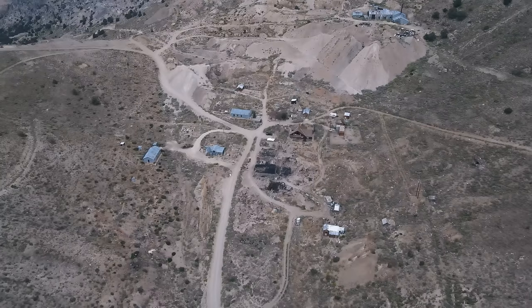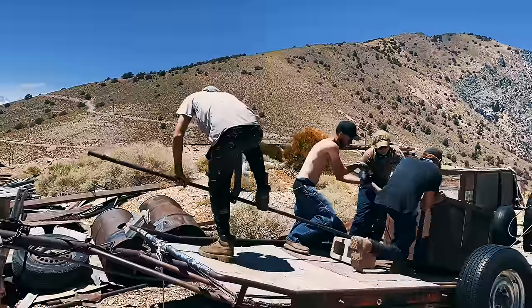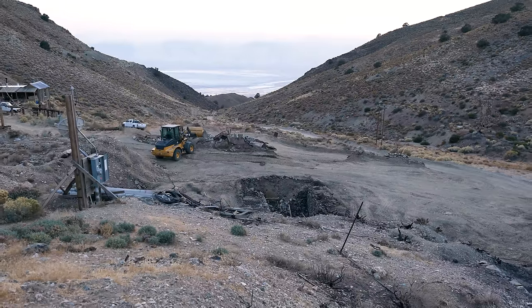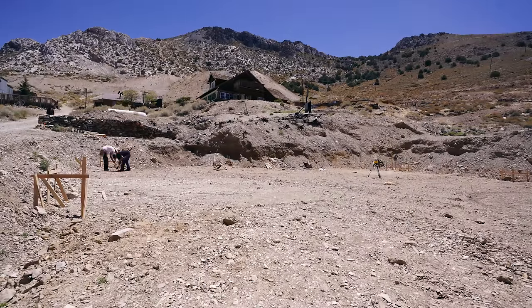This is the abandoned mining town of Cerro Gordo. In July of 2020, a fire took the American Hotel here. It was a gut punch, but we vowed to rebuild. This is the 3-year journey of rebuilding a hotel in a ghost town.